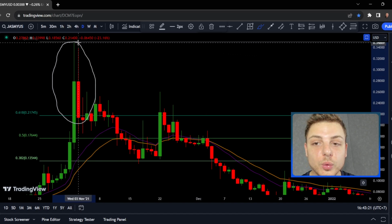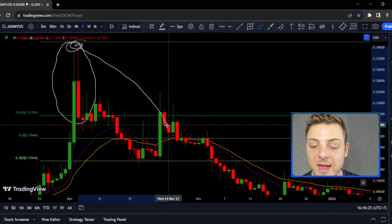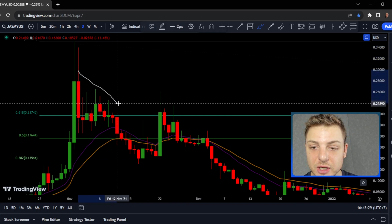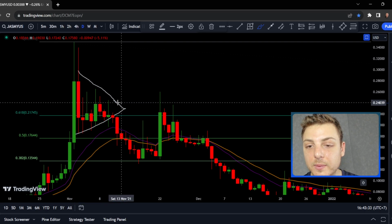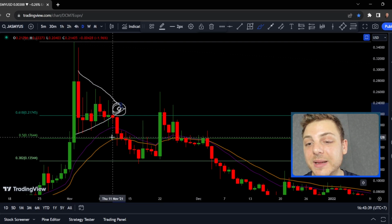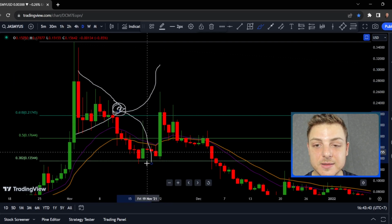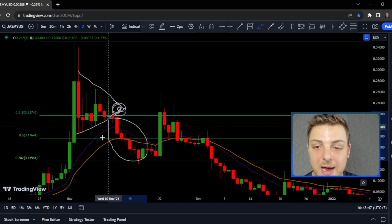This was the old all-time high that pushed up to this 35-cent level before we had that major retracement to the downside. In this area, you can see that we had a form of a symmetrical triangle, where we've got the apex of the triangle right here where the two converging lines meet. That's the highest probability area to get either a massive upside or massive downside breakout. We then got the massive downside breakout in this area.